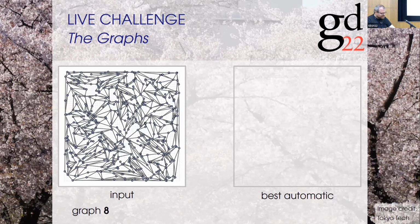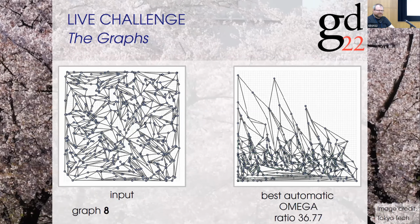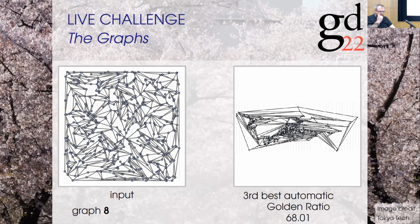Graph number 8 is again a subgraph of a triangulation, just much larger. The best automatic submission was by Team Omega, and the third best was by Golden Ratio. This somehow looks like a star. But again, everything is so large that it's hard to see. It's interesting that you have these very long edges around here, but a big cluster down here, and you still get a not too bad ratio.